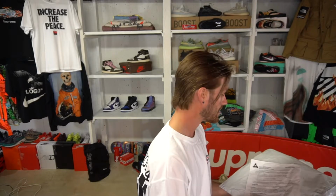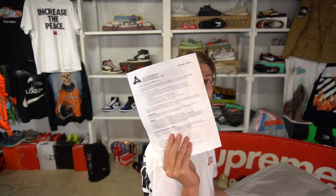And I did grab this one in medium. I do need some medium shirts for summer. I keep grabbing large because that's just what I've been grabbing forever. In this Palace order, they did give me a return form.